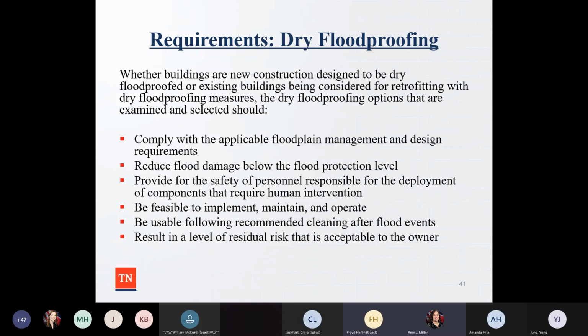And then also communicating that risk to the property owner, or, let's say it's a lessee of the building or the owner, to make sure that they understand that just because this building is dry floodproofed, it may or may not flood in the future, but you need to be aware of that and make sure that you're taking steps to try to address that.